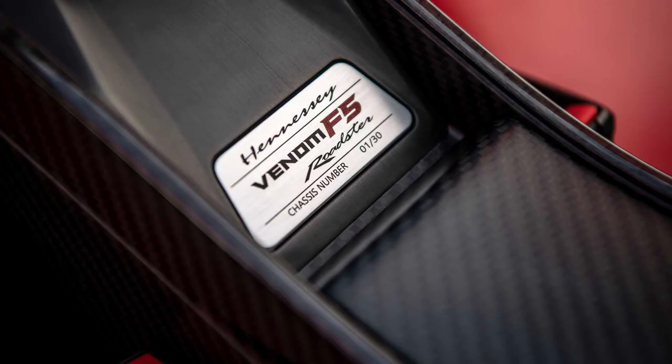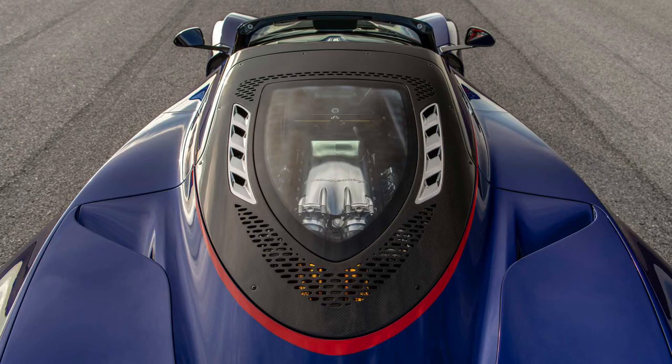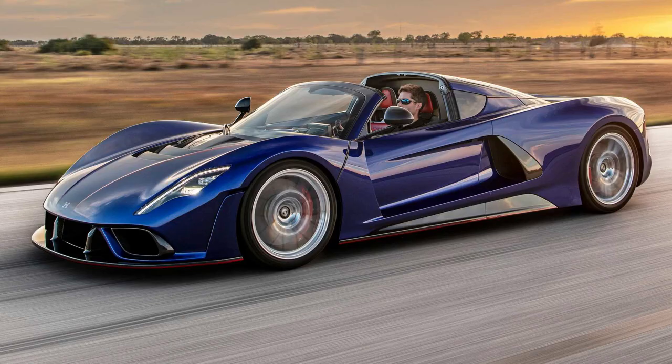Also, they're building six more of these than the coupe, so it's less rare than the coupe. They're doing 30 of them total, so it seems like an uphill battle for that one, especially since they haven't proven the 300 mile per hour speed yet. I think they got up to 271 so far. So right now, Bugatti still holds the record there, and even the SSC Tuatara, I think, is right up around there as well. So I think Hennessey has their work cut out for them here, but best of luck to them.